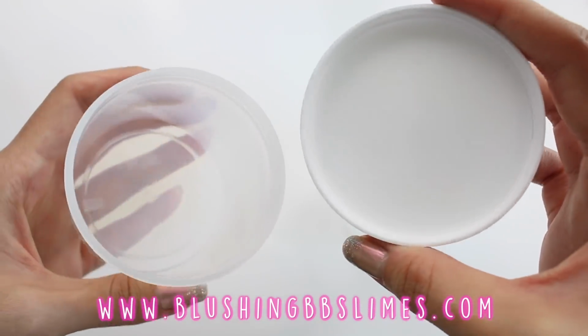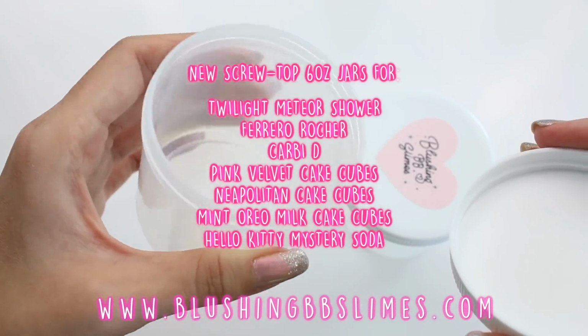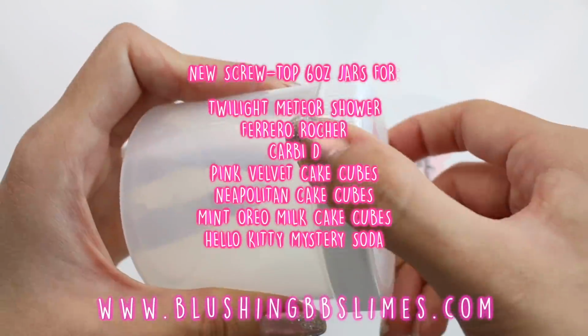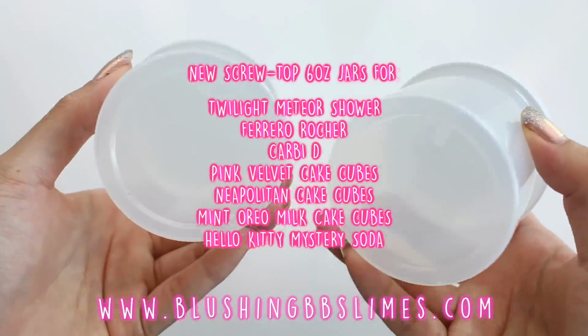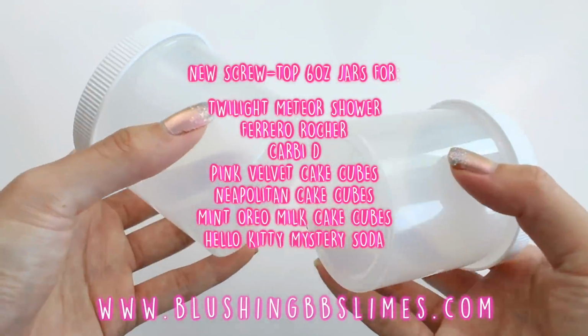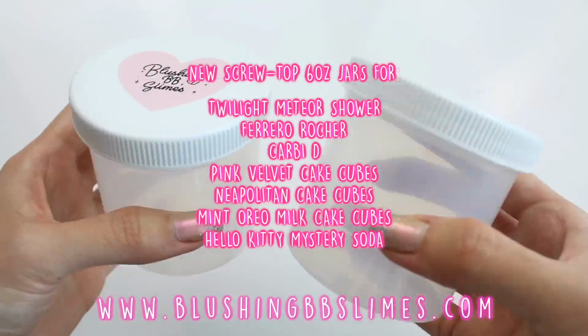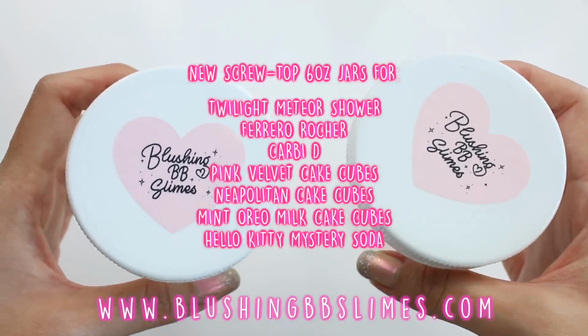As promised, I'm showing you guys my new 6-ounce containers. These are sturdier than ever, and I know last restock I debuted some clear lids, but this time we're going with these sturdier white lids that also have lining. I feel like these lined ones offer more protection from possible leaks, so they're super practical. And of course, you'll get my slime-proof heart logo as well. These will be used for the slimes listed on screen right now.